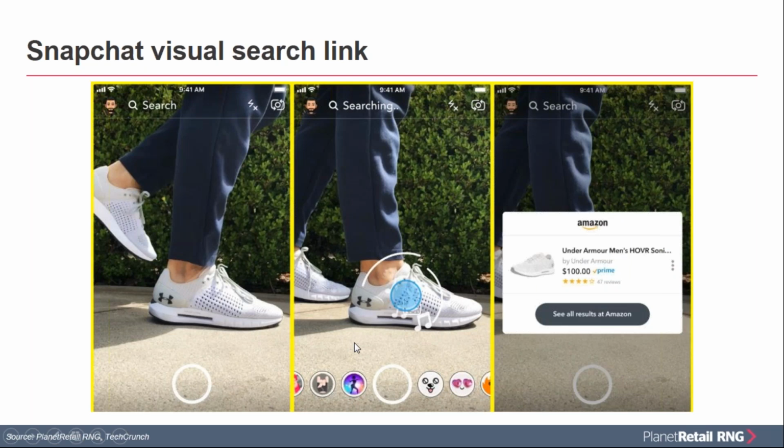Some of you from one of our Amazon briefings a few months ago might remember that rumors emerged that Snapchat was embedding code to allow visual search for Amazon shopping. This has proved true. You will now be able to utilize your Snapchat camera and your Snapchat app to look at an item. The visual search tool will identify the item, and then you will be able to purchase the item on Amazon.com through this technical link up on the back end.